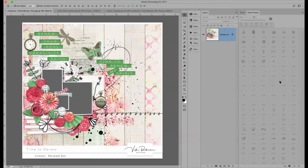What you're looking at is my Time to Renew kit. And I thought that I would explain a little bit about how this kit came to be. I actually retired from designing last year and immersed myself in a bunch of art classes. And all of a sudden, all my art mojo came back and I just had to start designing again.